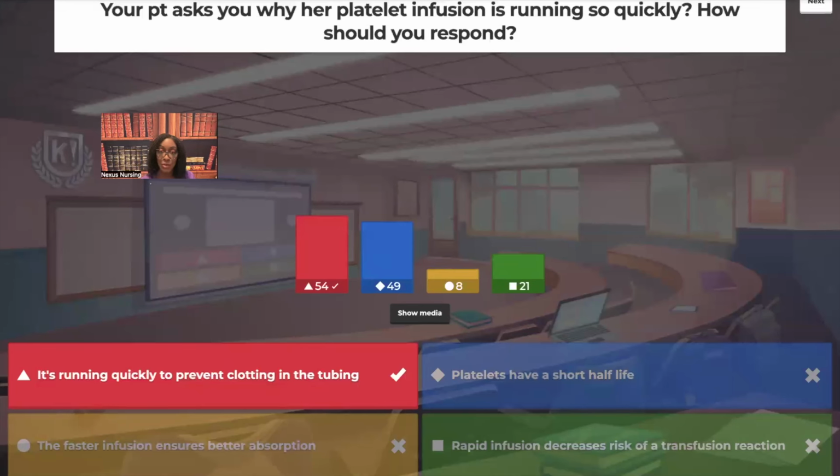This is interesting. Well, most of you guys got it right. It's running quickly to prevent clotting in the tubing. Think about it. What do platelets do? Clot, right? Do we want the clotting in the tubing or in the patient? In the patient. So we're infusing it quickly because we know that platelets clot and we don't want it clotting in the tubing. All it's going to do is cause obstruction and it's not going into the patient. So that's why it's running quickly.